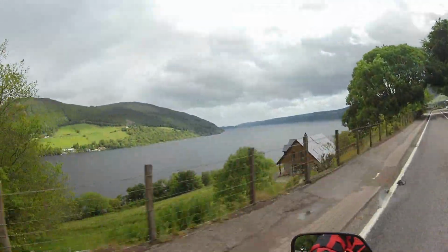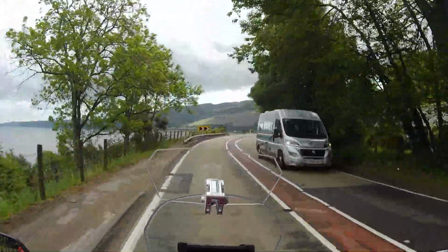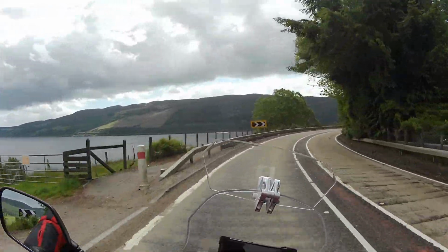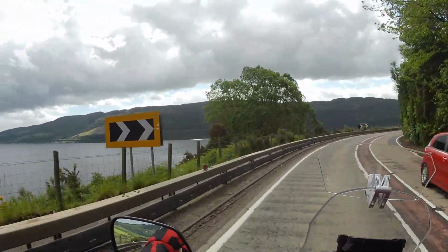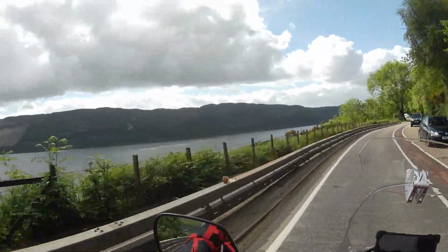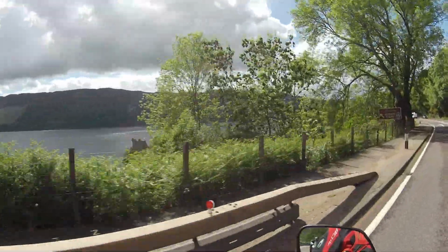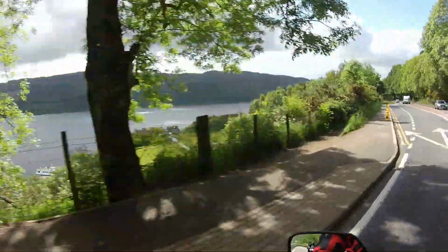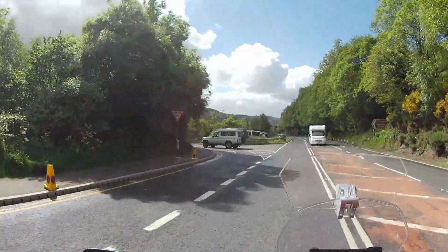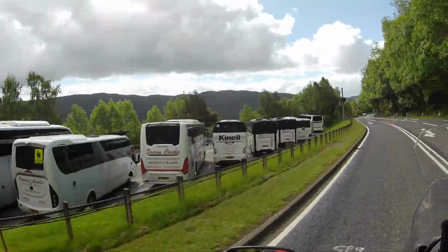That's coming to Urquhart Castle. Quite a bad corner here. Quite a never ending corner. And the castle's just down below, so we should get just a quick view of it in the sunshine, hopefully. Oh well, maybe not. Sunshine here, but not on top of the castle. There's the castle there. Quite a lot of visitors and Jacobite cruisers are down below as well.